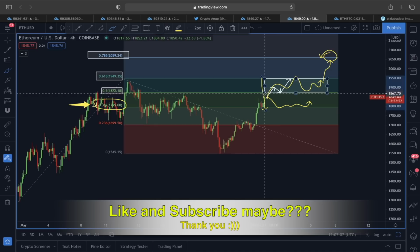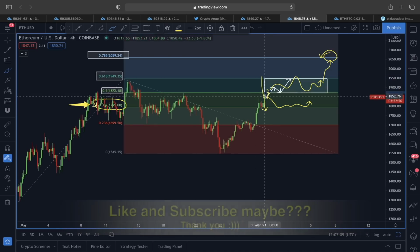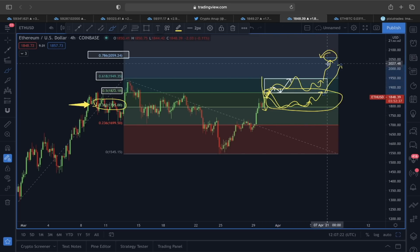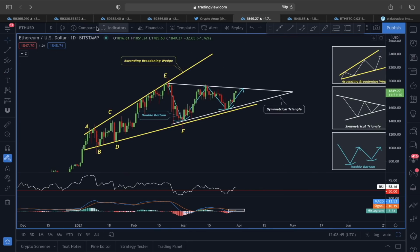And if we are not going to break out of this 1,870 today, guys, and if we are only going to find support between these lines, that should be absolutely fine, because we need some more strength to break here properly in an upper direction. So we might be gathering some strength before we see actual price movement here in an upper direction. So this is what I see right now, looking at the price action of Ether and also the price action of Bitcoin.